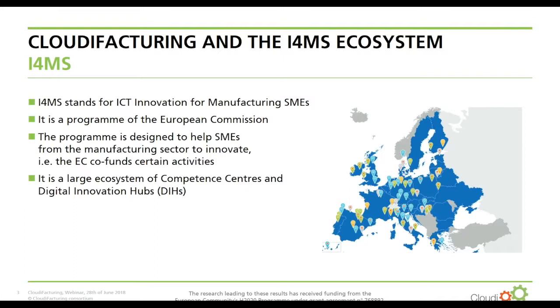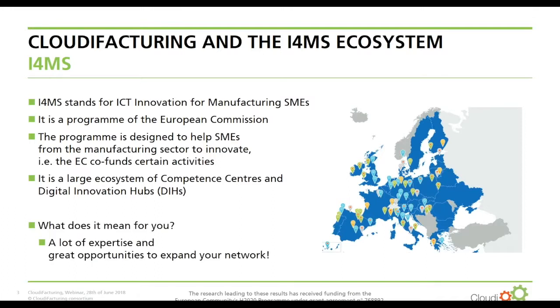For you, what is important to know, you see it on the right-hand side, is that I4MS in the meantime has built up a large, huge ecosystem of so-called competence centers and digital innovation hubs, DIHs, and CloudiFacturing consists of many of those competence centers and digital innovation hubs already. So I will especially talk about our DIHs later on in the presentation. What does it all mean for you? It means that a lot of expertise is already available that you can benefit from if you apply to our open call and if you share our project.